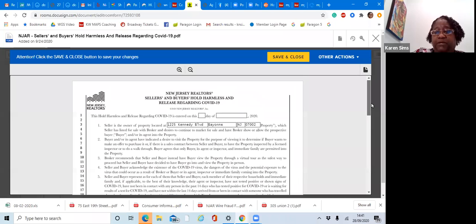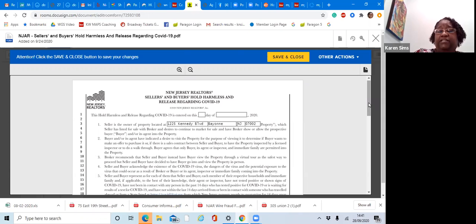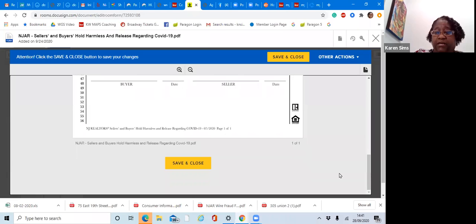So we just want to make sure we have it on file that if they do come in contact with it, they're not suing you, the agent, they're not suing us, Keller Williams, and they're not suing the seller, whoever the seller of that property is, should they contract coronavirus.